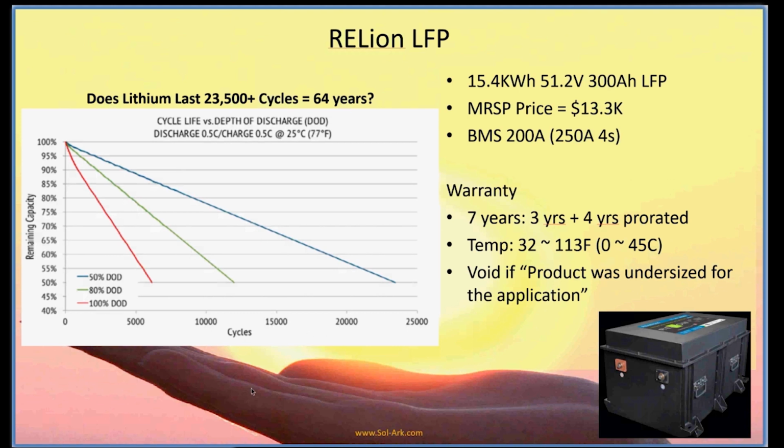Now, what is also interesting from Relion is some of their marketing, their brochures. This is a chart from one of their brochures, and if we look at the 50% depth of discharge, it almost shows a linear curve to about 50% of the remaining capacity after 23,000 cycles or 64 years of use. Does it last that long? No. This curve does not do this. It looks very, very different than this. This is an extrapolation. Like I said, the warranties and some of the marketing of lithium is all over the place. If this lasted 64 years, why would the warranty be only 7 years? So, there's some real world data out there that shows it's about 6,000 cycles at 50% depth of discharge.